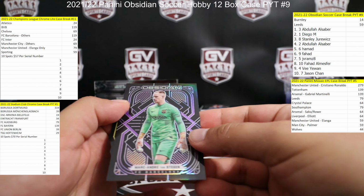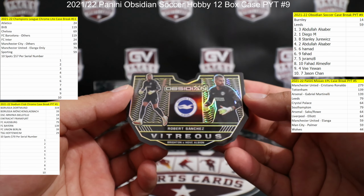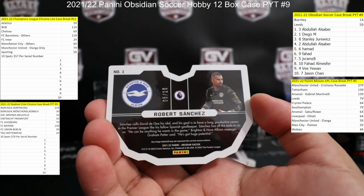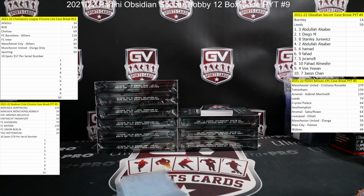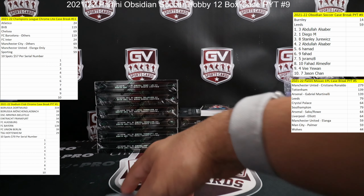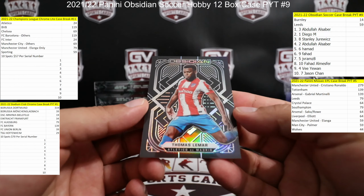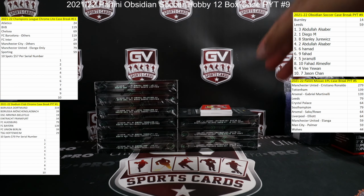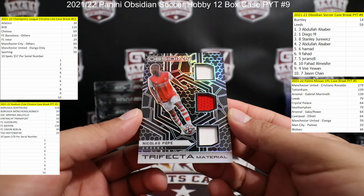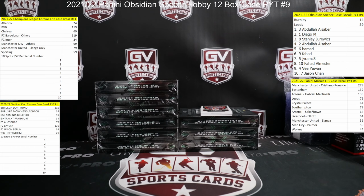Off the back here, we got Marc-Andre Ter Stegen for Barca, 8 of 30, and that is a gold. Robert Sanchez for Brighton, 5 of 10. That is Eric. On the front here for Atletico, Lemar for Atletico there, 58 of 105. Jason. Nicolas Pepe for Arsenal, 117 of 149. That's Shahzad.